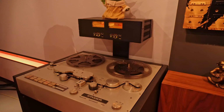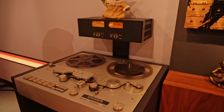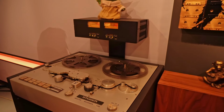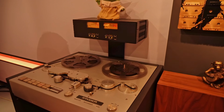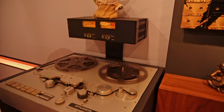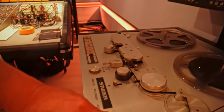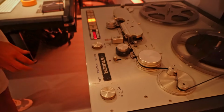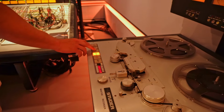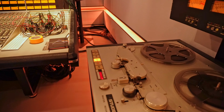Yeah. And you can use it for tape effects, obviously. And with flangers and stuff. Yeah, you can do a lot with it. But we have so much stuff that sometimes we forget to experiment with it. Yeah. But it's great that you have the space and the gear to experiment with everything. Yeah, and I already had to turn it off because it makes a lot of noise. And it has this cool feature. I don't know if it's connected now. Probably is.